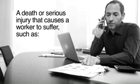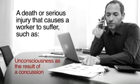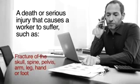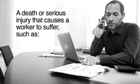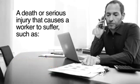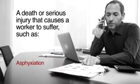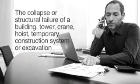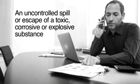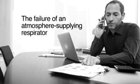This includes a death or serious injury that causes a worker to suffer, such as an injury resulting from electrical contact, unconsciousness as the result of a concussion, a fracture of the skull, spine, pelvis, arm, leg, hand, or foot, amputation of an arm, leg, hand, foot, finger, or toe, third-degree burns, permanent or temporary loss of sight, a cut or laceration that requires medical treatment at a hospital, asphyxiation, or poisoning, the collapse or structural failure of a building, tower, crane, hoist, temporary construction system, or excavation, an uncontrolled spill or escape of a toxic, corrosive, or explosive substance, any explosion, fire, or flooding, and the failure of an atmosphere supplying respirator.